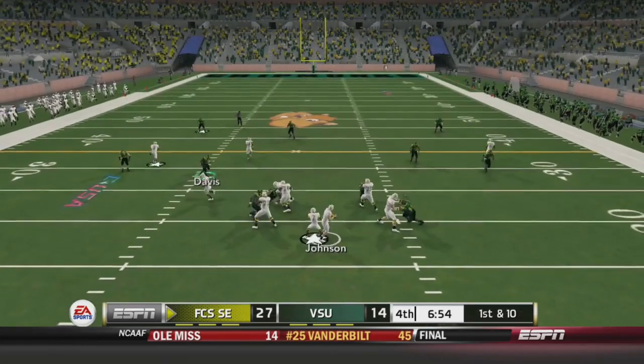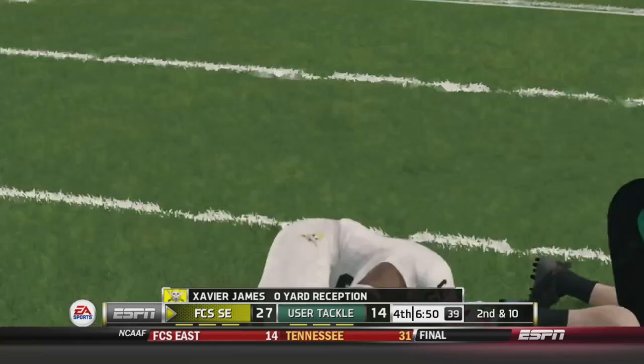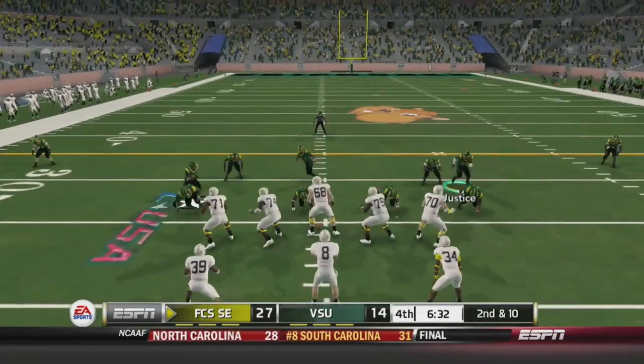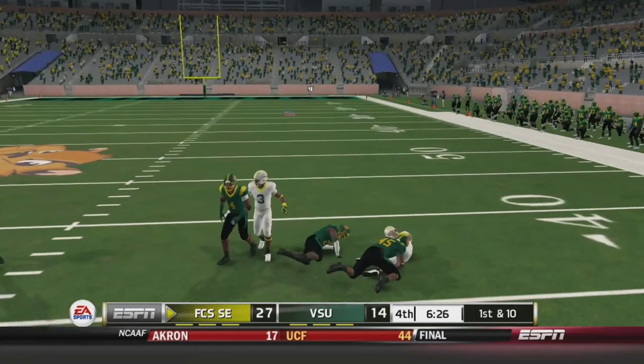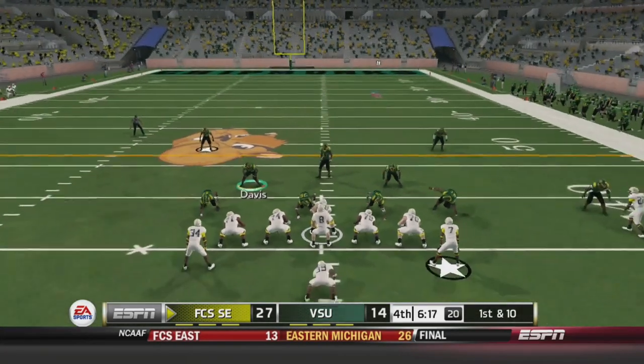Johnson drops back, and he is throwing it to the sideline. Should have been intercepted. No gain. 2nd and 10 for the Pirates. Johnson is going to run to the right side. No one in sight, so he takes off. 12-yard gain. 1st and 10 with 6:17 left in the game.